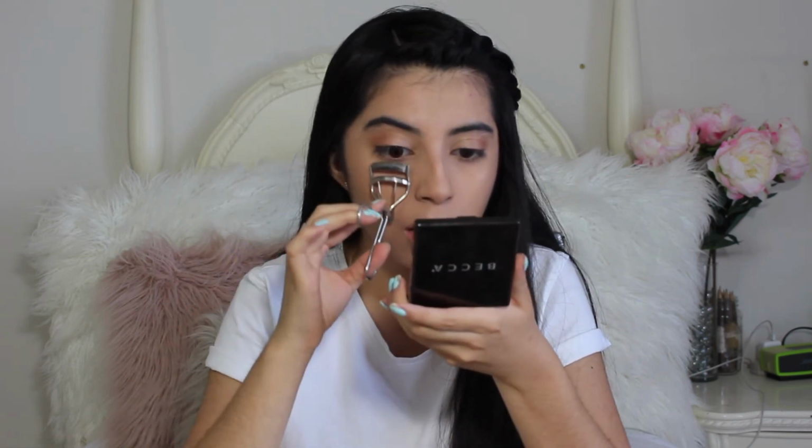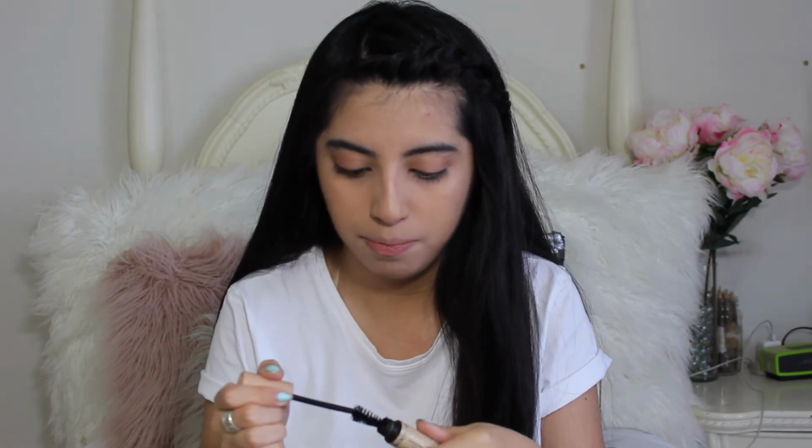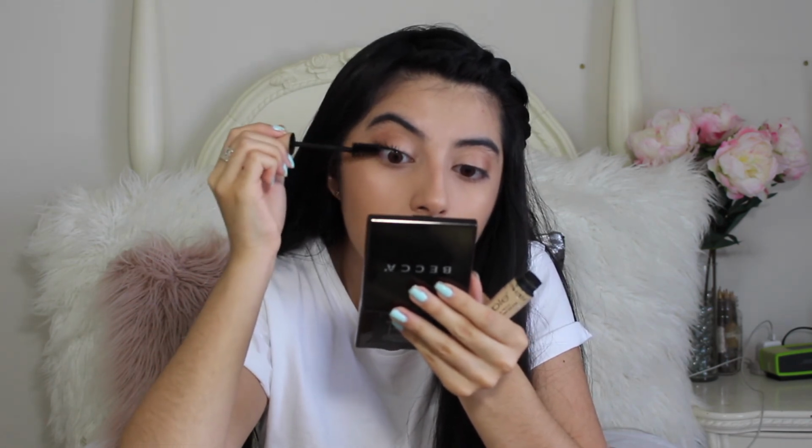Curl my eyelashes and I just put mascara on them. Believe it or not, this $3 mascara at one of the corner shops that you can get anywhere works better than most high-end mascaras that I purchased in the past. And this actually makes my eyelashes so long and full, and it definitely helps keep the curl in my eyelashes.